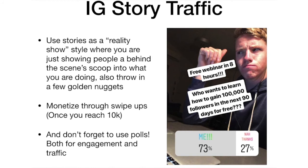However, if you want to send traffic, here's how you do it. You want to make a post, and you can do this once you've gone past 10k as well. Stories you can use at any stage. Rather than saying, "Swipe up and register for my webinar where I'm going to show you how to gain 100,000 followers in the next 90 days for free," reverse engineer that and say, "Free webinar in 8 hours. Who wants to learn how to gain 100,000 followers in the next 90 days for free?"